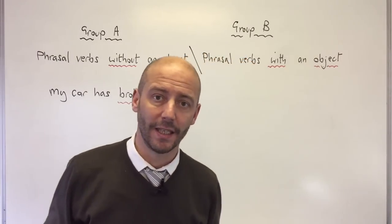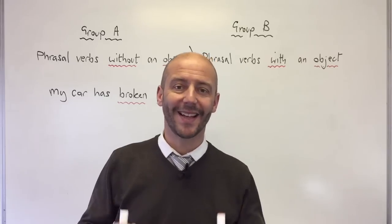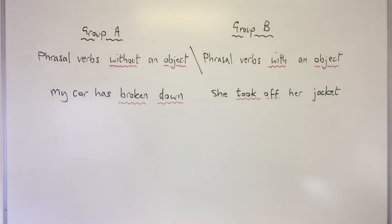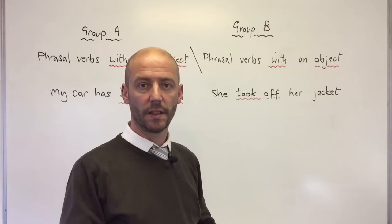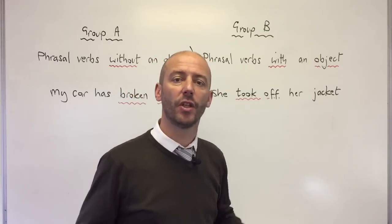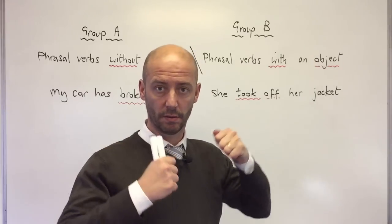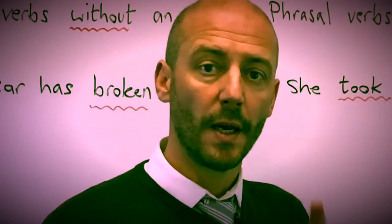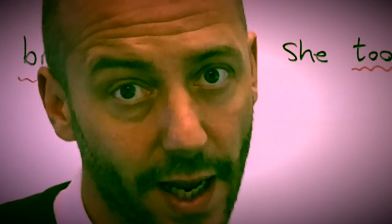Let's look at separable phrasal verbs. I'm going to use the verb take off. She took off her jacket. Take off, past simple, took off. Take off means remove. The opposite is put on. Take off, put on. Be careful, not all phrasal verbs have phrasal verb opposites, okay?